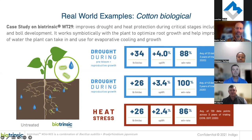Especially cotton is a tree that we grow as a perennial. And so if you think about a tree, the first couple of years of that tree growing, it really builds that root system and starts building the house for the plant to start setting fruit. So if we get that stress during that early vegetative pre-bloom window, we're seeing an 88% win rate with a 34-pound lint per acre uplift. If that heat stress comes during bloom to boll set, then we're seeing a 26-pound lint uplift with a 100% win rate. And heat stress just seems to be something that comes with cotton no matter what.